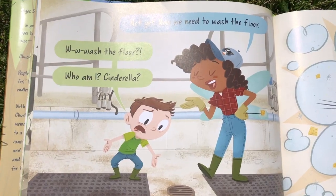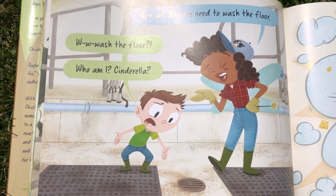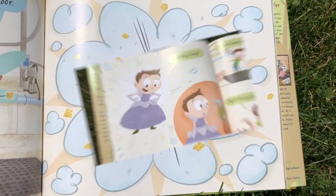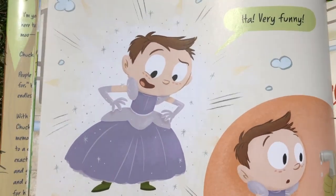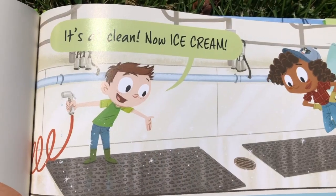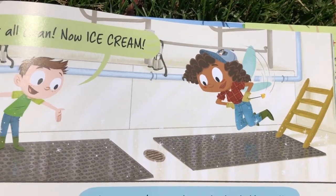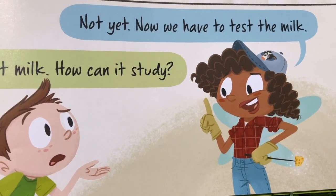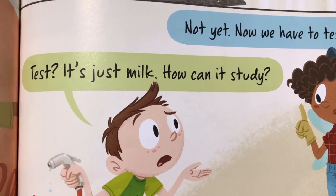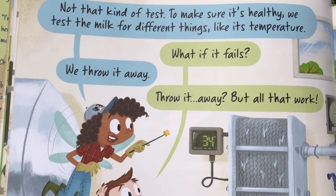Not yet. Now we need to wash the floor. Oh, wash the floor? Who am I? Cinderella? Poof! Ha ha, very funny. It's all clean. Now, ice cream! Not yet. Now we have to test the milk. Test? It's just milk. How can it study? Not that kind of test.